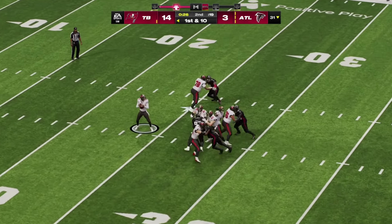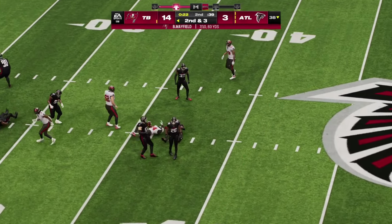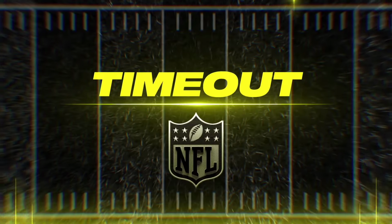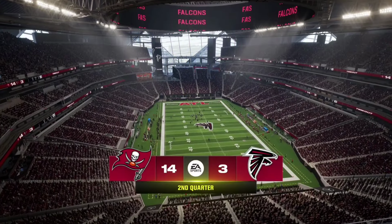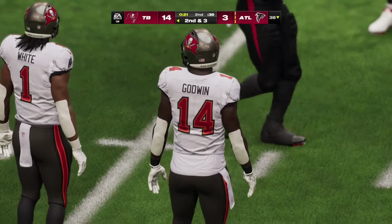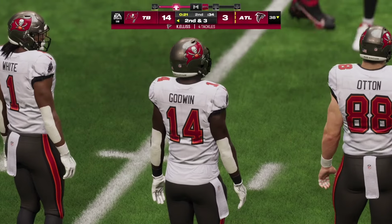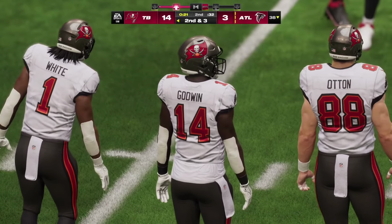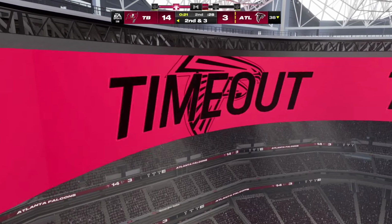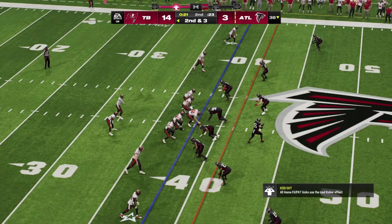Mayfield now. Looking for Godwin, and he's got him, complete. The Bucs forced to use their third and final timeout. And with halftime on the horizon, they'll be out of timeouts from here forward. Second down and 3.